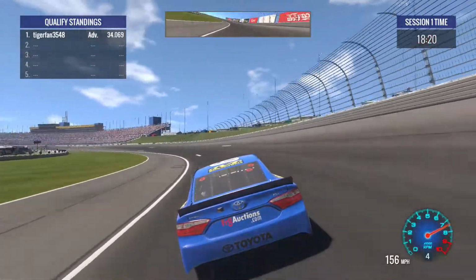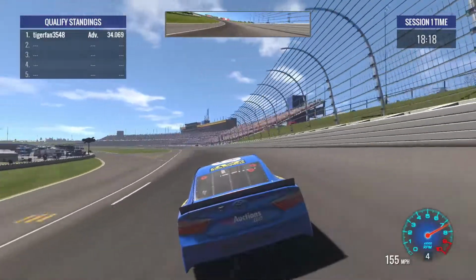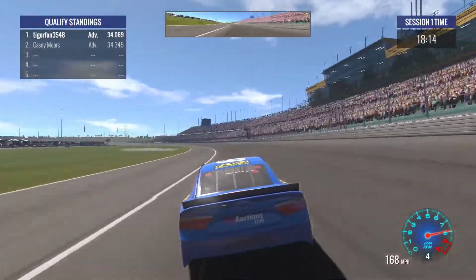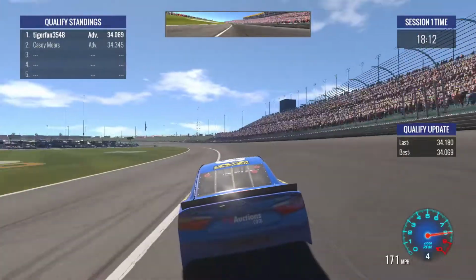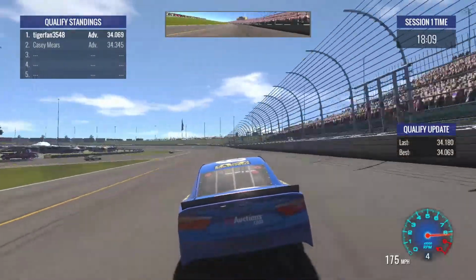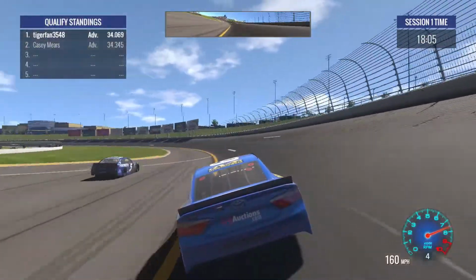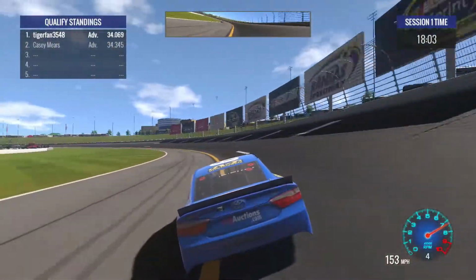So I went pretty much flat out in turn 3, so that's good. So this should definitely be better. We're already better than Tacey Mears, which is a good sign. Oh, we did not improve. So I'm going to come in and make some adjustments. Maybe we can improve after that. And I'll see you guys on the other side.